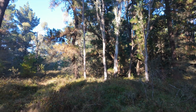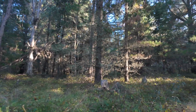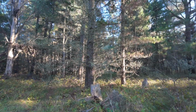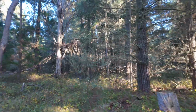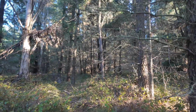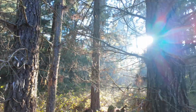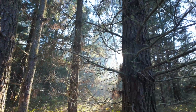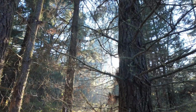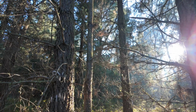There are possibly sapphires everywhere here. It's quite incredible, really. So people dig up in different spots and see what they can find, and it's quite beautiful. The sun coming down early morning in the quiet.